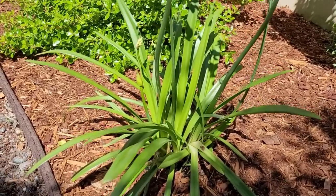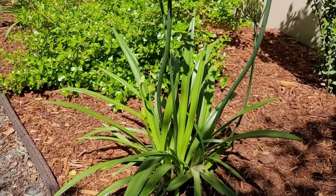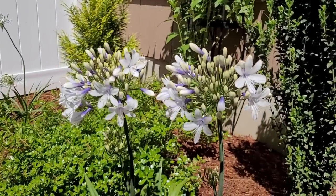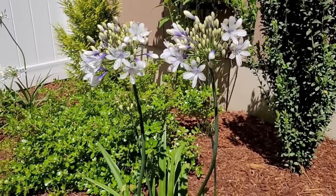And lo and behold, look at that, I still see some more new buds coming up. And you're going to see these guys again in the early spring. So yeah, I'm in love with them. I fell in love with them when I planted a huge pot of them a couple of years ago, and this pot was sitting outside.